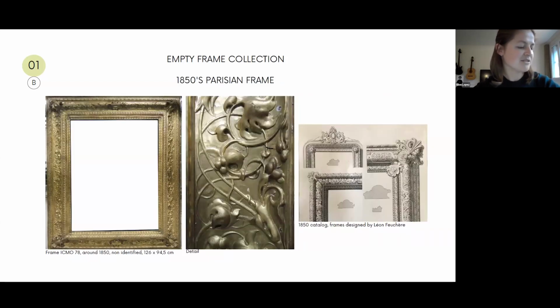And another one of my favorites from the empty frame collection is this beautifully crafted water gilded frame decorated with delicate Renaissance foliage made from French paste. That's how I call compo, but without the oil in the recipe. What I find very delicate here is that they are not trying to reproduce carved gilded wood, but they are using the smooth effect that molded ornament offers.